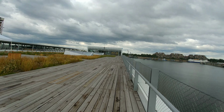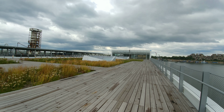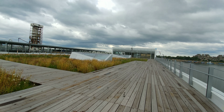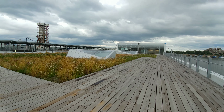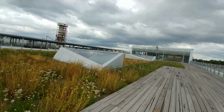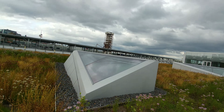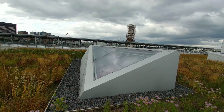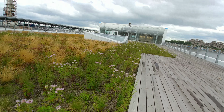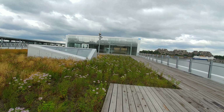So again, you can see as well here, you got these beautiful skylights. I always love those skylights. I don't know what's underneath. I don't want to walk on this, don't think you're allowed. Strange sounds coming from this rooftop, by the way. I don't know if there's like a ventilation unit or something.